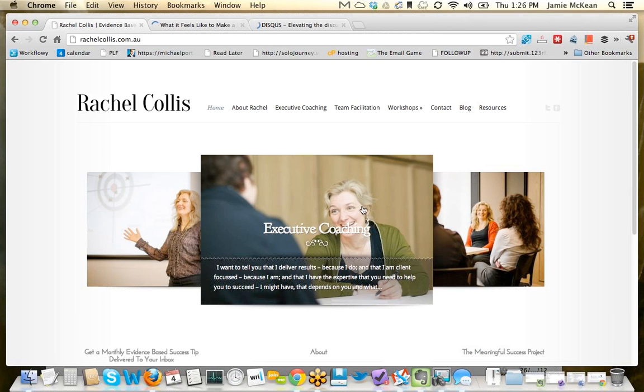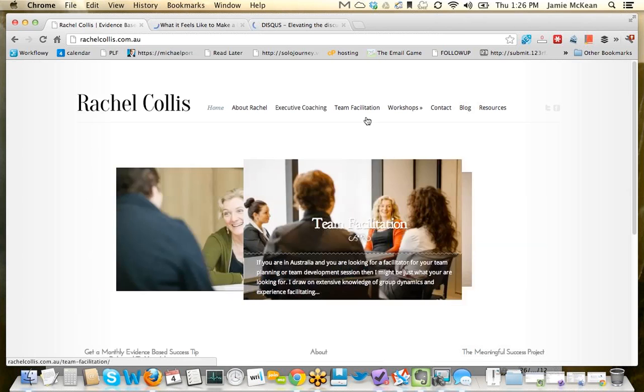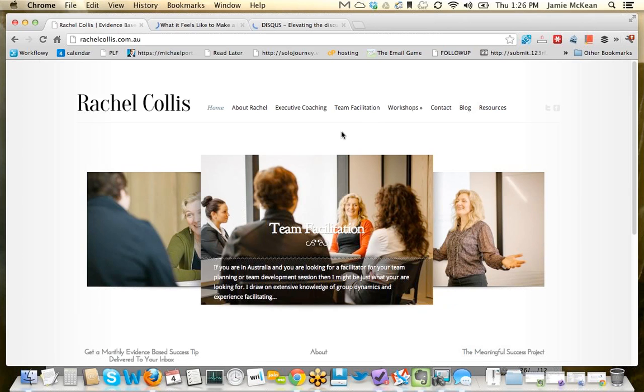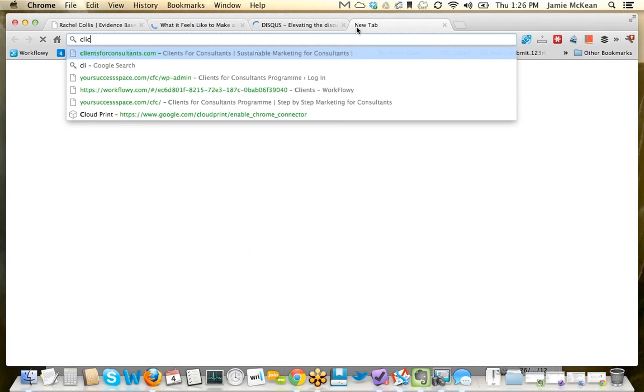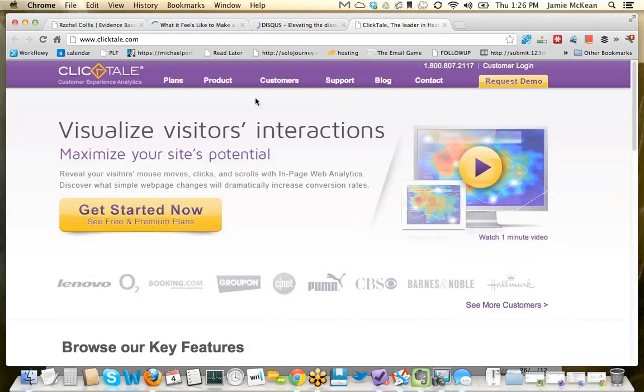And again, if you have Google Analytics on this, you can see what pages people are going to. And another tool to install, and you can install the free version of this. There is a free version if you hunt around on the page, but Clicktail. Just pull this one up. Clicktail.com. I install this on all my clients' websites as well. And what this allows you to do, see that heat map there? It shows where people look on the screen.